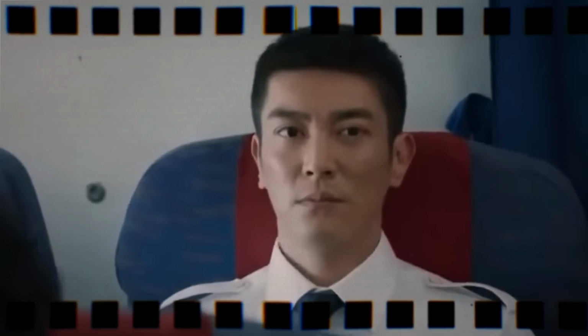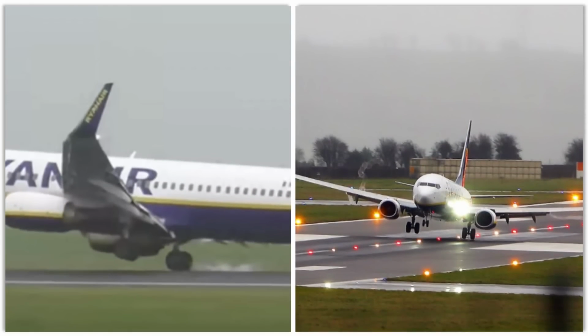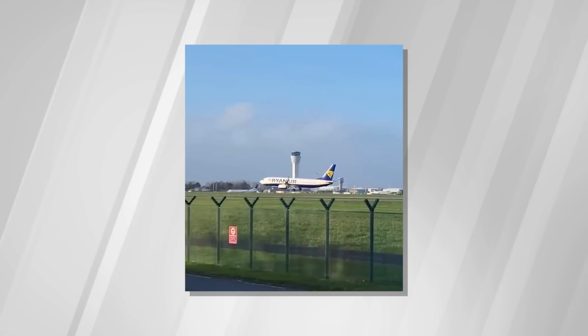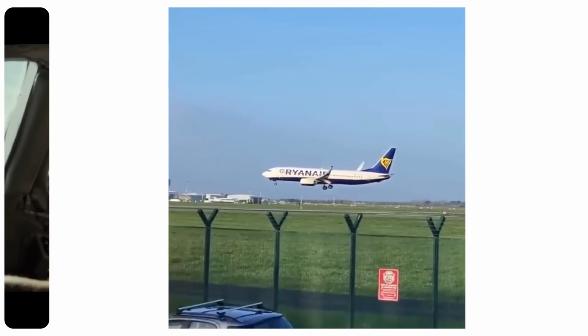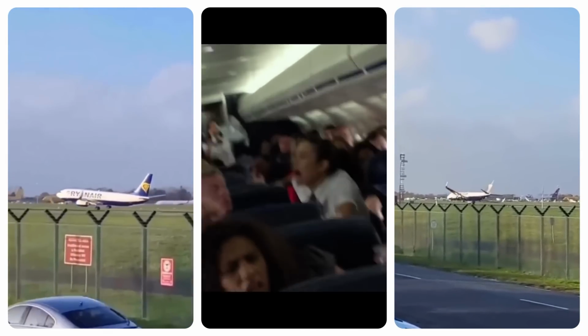Ryanair 737 incredibly wobbly landing. Next up, hold on tight as a Ryanair 737 faces the wrath of strong wind gusts during landing at Dublin Airport. The stable approach quickly turns into a nerve-wracking ordeal as the powerful crosswind lifts the aircraft's wing dangerously close to the runway. It's incredible. How do pilots manage such challenging crosswind conditions during landing?